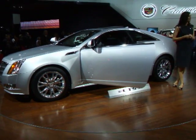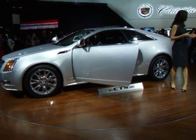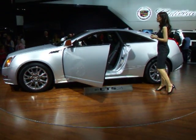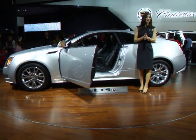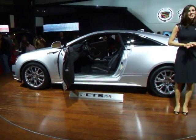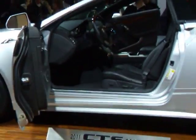And of course, it comes to you with all of your comfort and convenience features. So you do have your power package, your heated and cooled seats. You've got your XM satellite radio, a Bose surround sound system, Bluetooth capabilities, as well as OnStar. OnStar is actually standard on every single Cadillac we make.